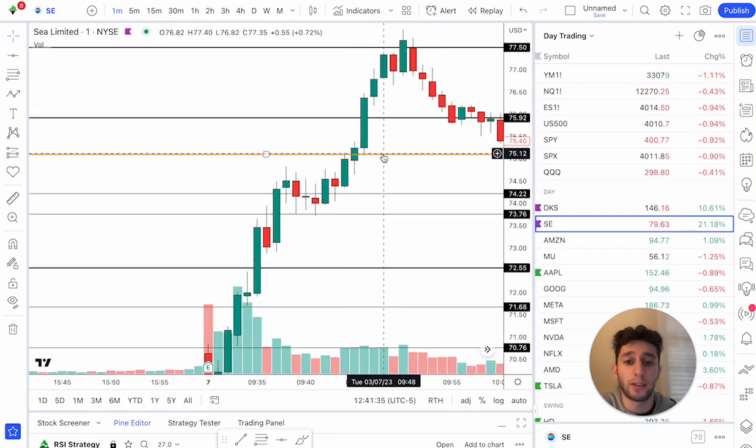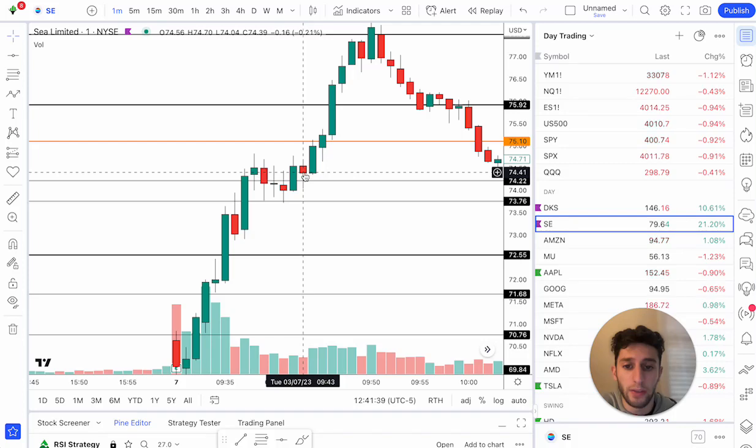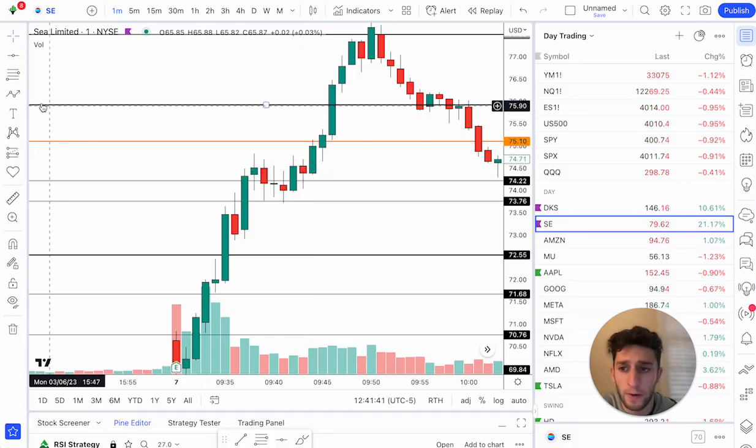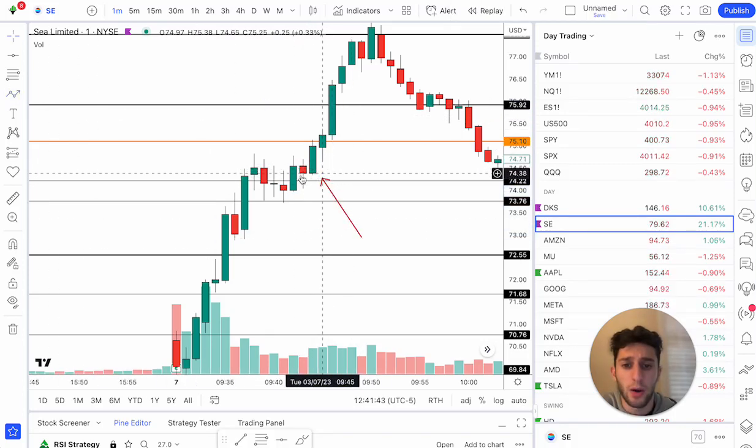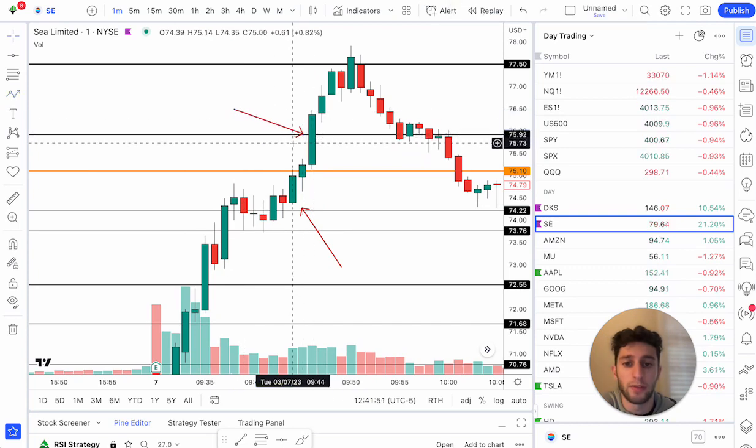And I was expecting the 75.10 level to hit. And so I believe it was right in this candle here, or possibly this one here. As soon as we started to see that breakout, that bullish flag form, I ended up getting long here. And right 2 minutes later, we ended up scalping right up at this level is when I got out everything.